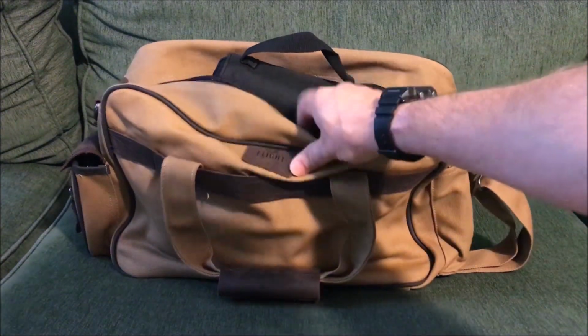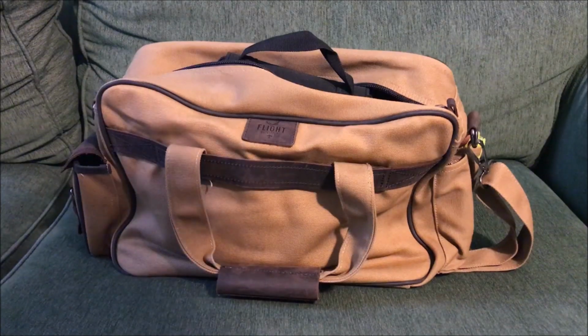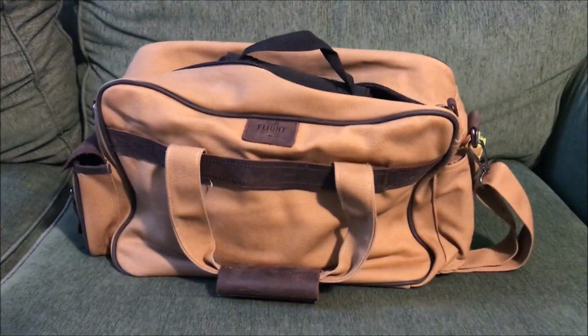This is a Flight Outfitters bag. This is an actual flight bag. I think it runs around $100 to $120, give or take. I'll put some links below if you guys want to check some of these things out. But this is actually made for aviation.